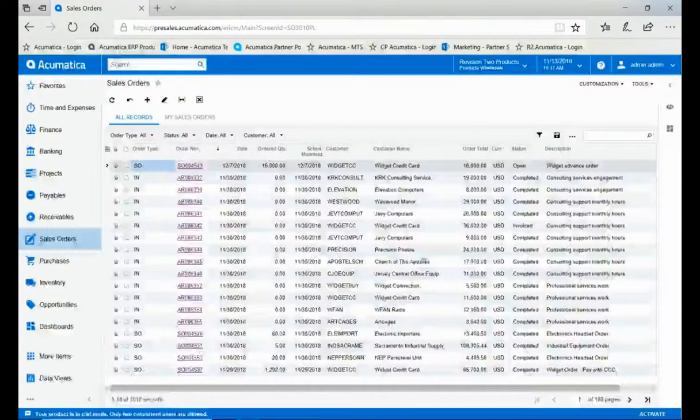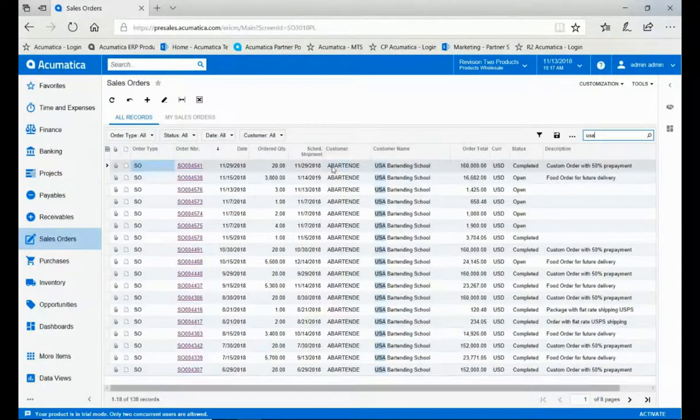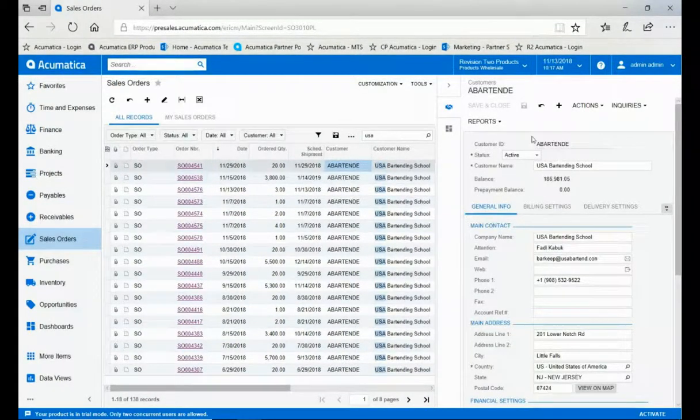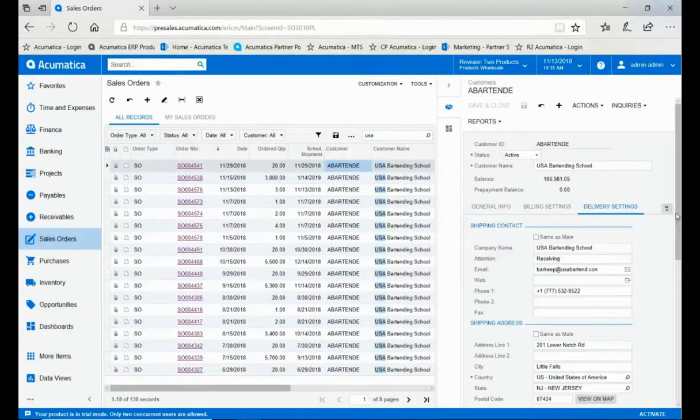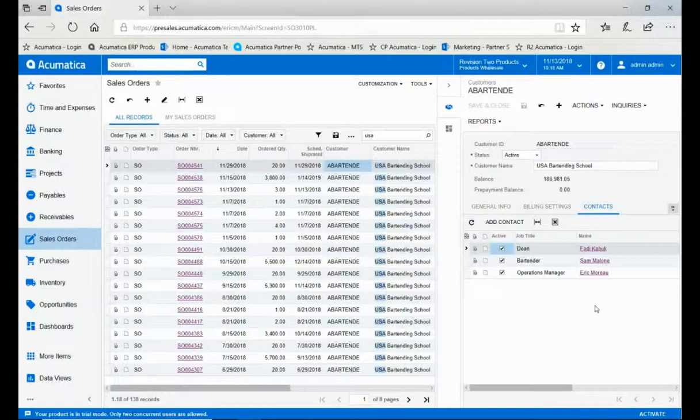And then the last thing I want to show you is, well, that's great that dashboards are there, but where else can I use them? Well, here's a situation where I'm looking at a list of all my sales orders. If I happen to call up USA Bartending, let's go ahead and choose USA Bartending. If I click on that, I can see on the right-hand side, we have these side panels. The side panel is going to give me all that information, or basically it's the master record for USA Bartending. Okay, so I can see the billing information, deliveries, if I need to add contacts, because this is actually the master record that I'm looking at. So if I click on this contacts tab, I could at this point go ahead and create a new master record if I needed to. So side panels is something that we pride ourselves on.